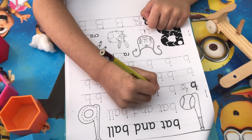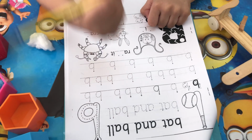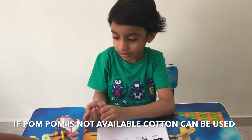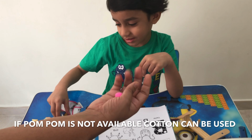This is easy. First one, the top, is the one using a pom-pom. Don't worry, if you don't have a pom-pom in your house, we can always replace it with cotton. So let me show you with the pom-pom one more time, how we use it. Holding it light.